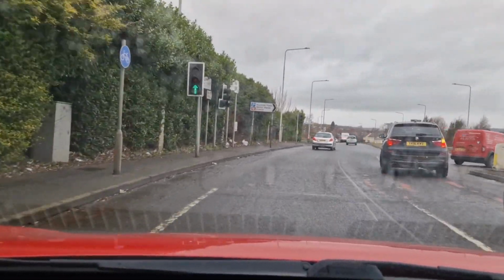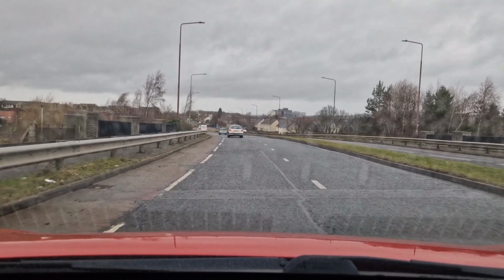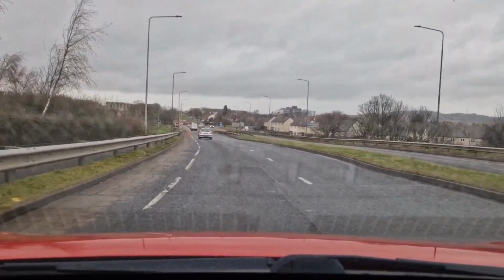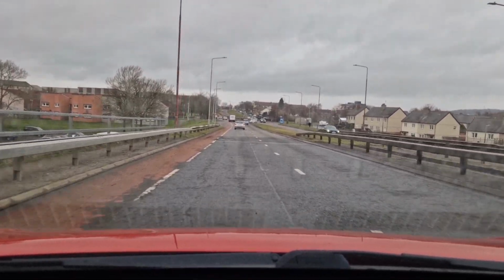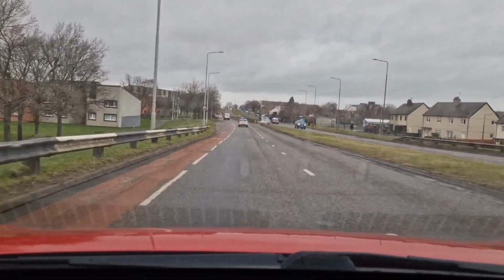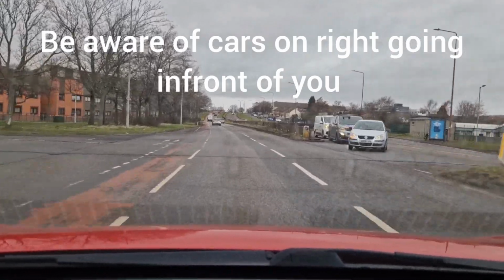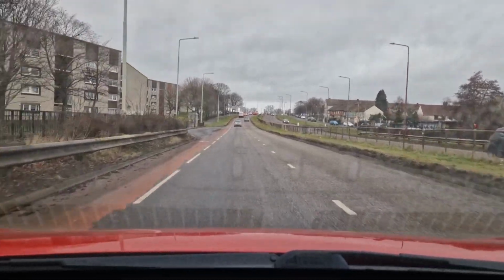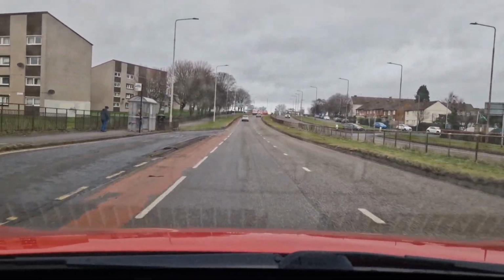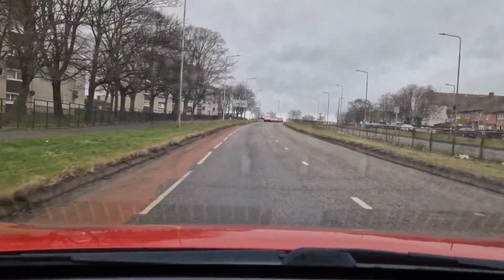Carry on through this junction. Again, we've got two lanes here. May have a car on the right hand side. So we're just watching the cars further up ahead that are turning across our carriageway going into the Calders. So if they're not moving at this point, they've already noticed you. As we approach this roundabout up ahead, we're going to take the first exit left.